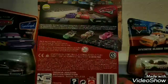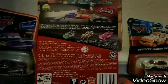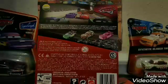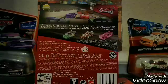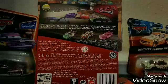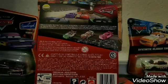That's pretty cool. Now on the back, they show you Sheldon Shifter, Rich Mixon, and Conrad Camber. These are all released as of right now. Conrad Camber is in a different case than both Rich and Sheldon. I've already reviewed Rich Mixon, and of course Sheldon Shifter I'm reviewing today. I have not reviewed Conrad Camber. I don't even have him yet. But when I do, I definitely will review him for sure.